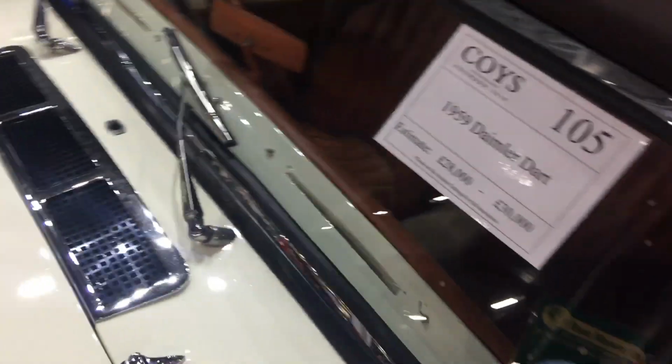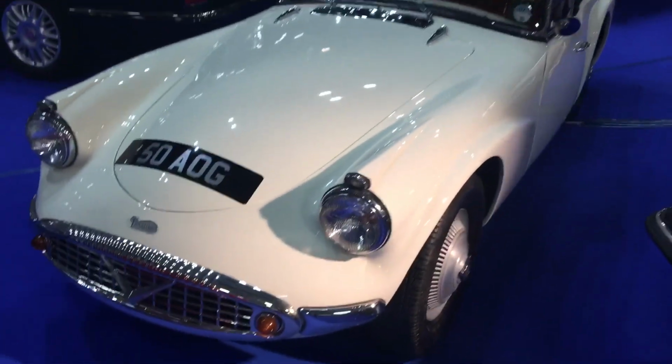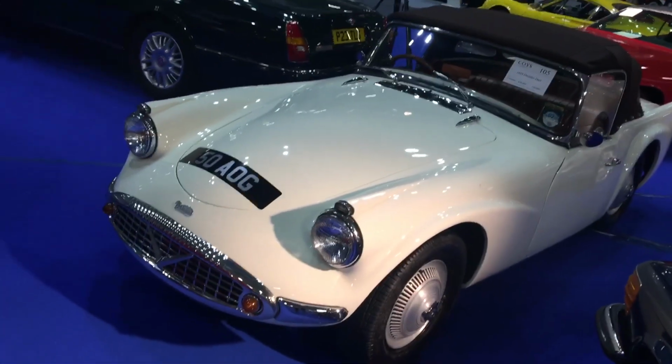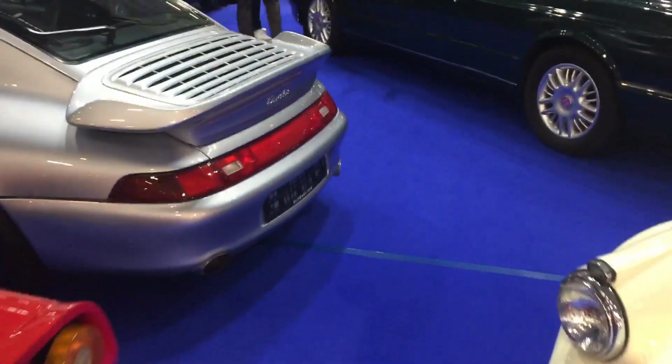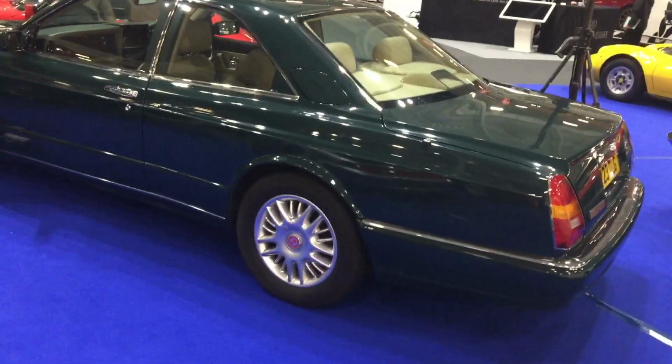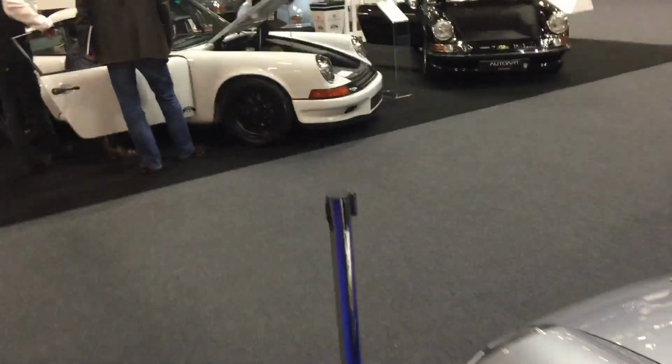Look at that. Is there a Dart? Daimler Dart, 1959. Popular with the police, these. The only thing that they could use as a chase car. Very, very cool. That's a nice 911 turbo there. Proper Bentley there. Again, wasn't that available last time as well? Look like some of these cars I've seen before, or maybe I've seen them elsewhere.